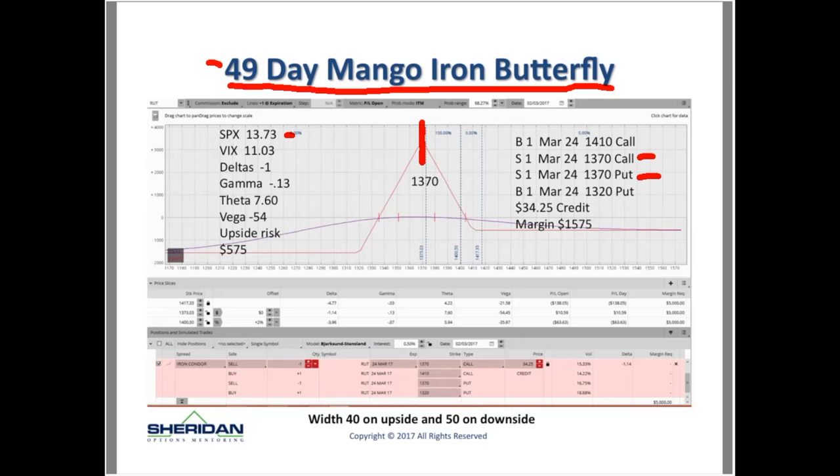Steve says, what would happen in terms of the Greeks if you made this trade 40 wide on the downside and 50 wide on the upside to begin with? Then you'd have less risk on the downside, right? And you would be much more short deltas. Someone says, why does the margin say $5,000 in the price slice?